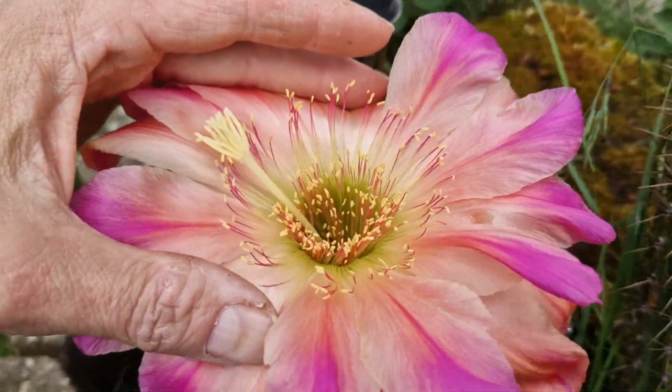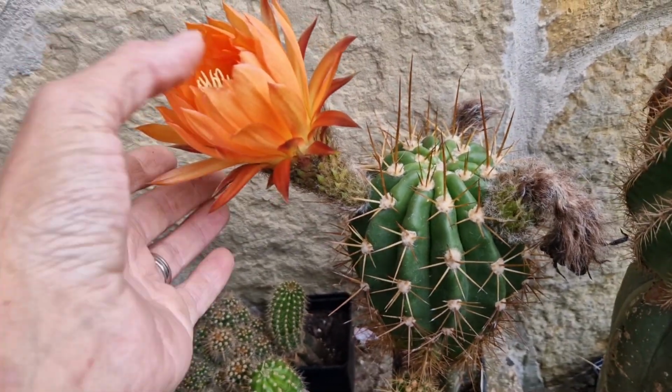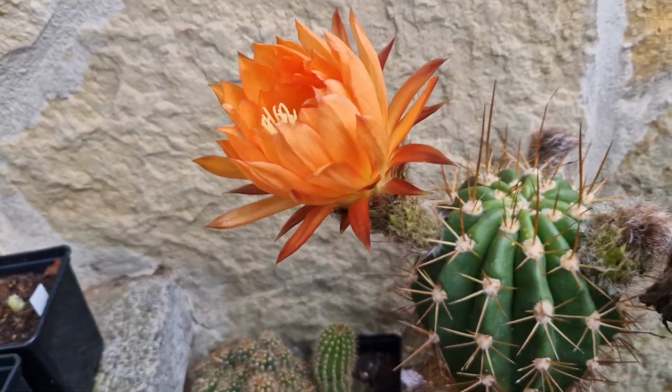Yeah, unfortunately there was barely any pollen. Over here, this is a second flower of this Uwe Kahler hybrid.